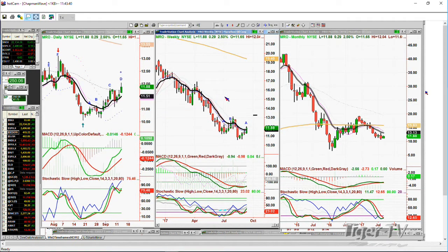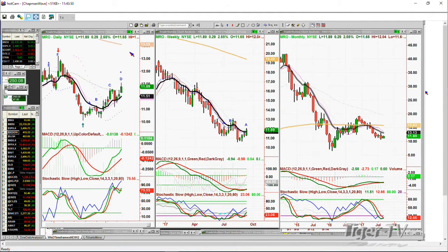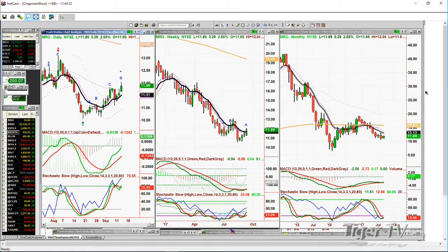And MRO trading at 11.88, up 29 cents, needs to break into the 13.20s. That's a long way to go. It's 10% from here before you can say, now it's established some decent kind of a base.